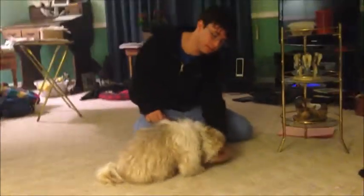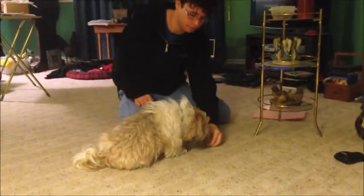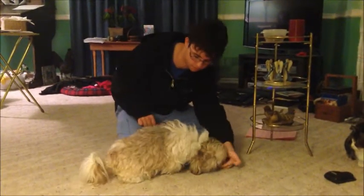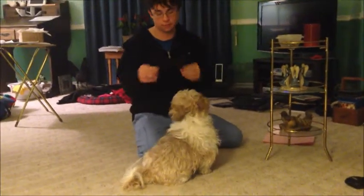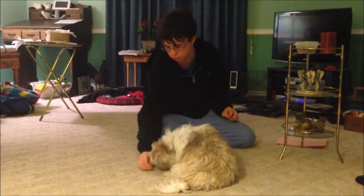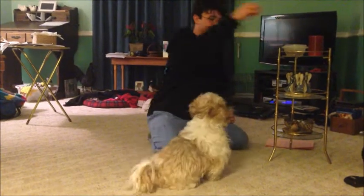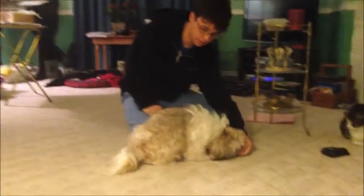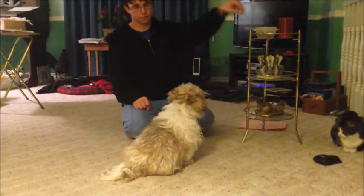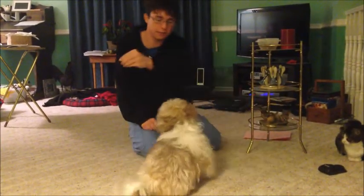First attempt, and the treat I'm using is Rollover. It's chicken flavor. She loves it. Good girl. It's my first attempt, so it's not going to be perfect. Sit. She's starting to bend, so I'm just going to work with that. She's going to need to go on a good walk after this.